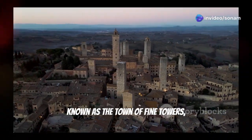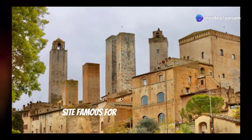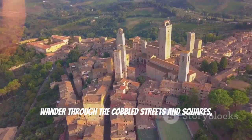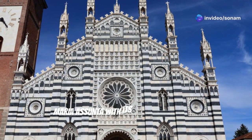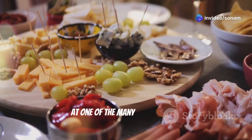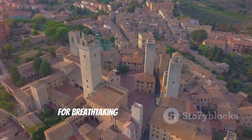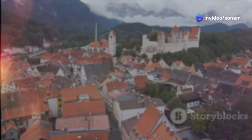Known as the town of fine towers, San Gimignano is a UNESCO World Heritage Site famous for its 14 medieval towers that dominate the skyline. Wander through the cobbled streets and squares, visit the Collegiate Church of Santa Maria Assunta with its stunning frescoes, and savour the flavours of Tuscan cuisine at one of the many restaurants. Be sure to climb the Torre Grossa, the tallest of the towers, for breathtaking views of the town and the surrounding Tuscan countryside.